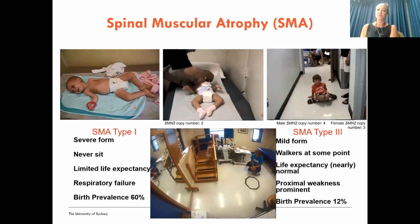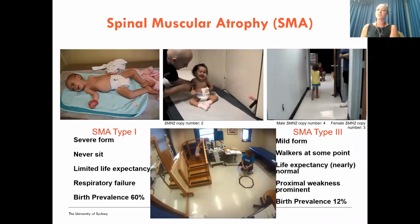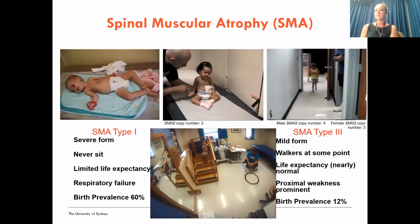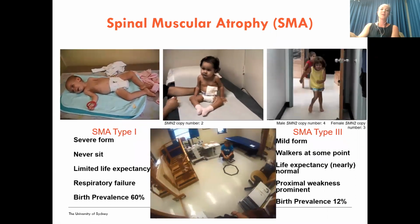So this little boy is 2 in this video. He has an older sister who never achieved the ability to walk. However, he received his first dose of nusinersen at 9 days of age. He walked at 12 months, which is completely normal. And as you can see now, he's climbing stairs and running around as he should be.